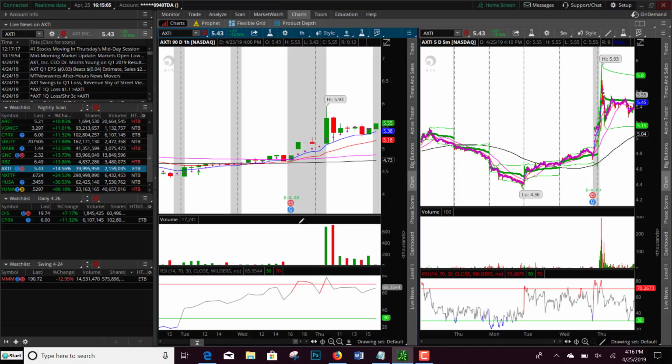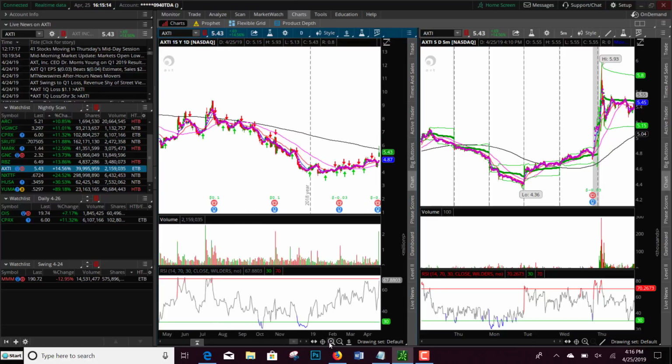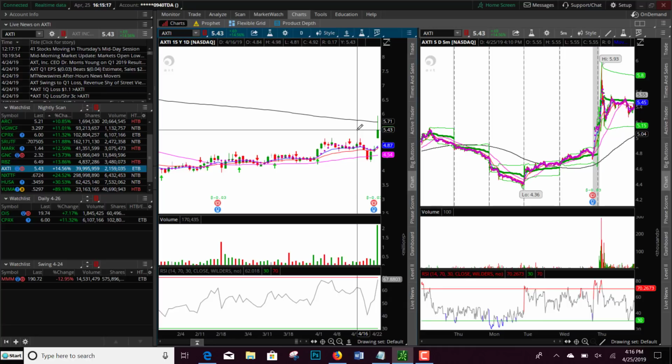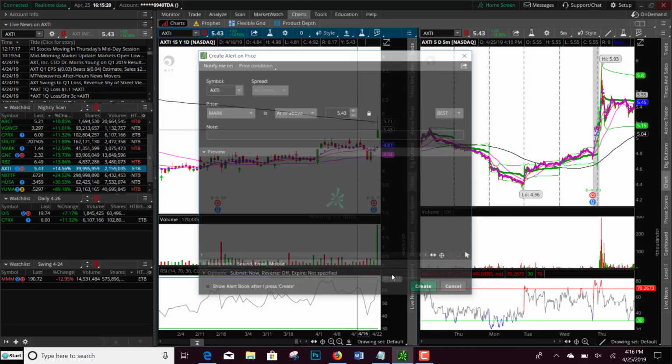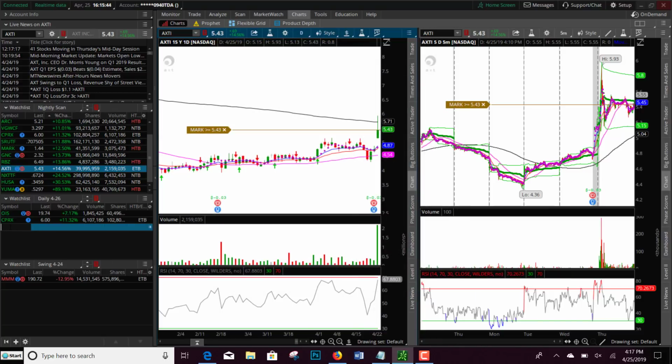Okay, so I like that it's above the moving averages. It's got resistance at 593. So 571 and 593 are going to be your resistance. I do like that it stayed above moving averages on hourly. Watch for resistance at 200 estimate on daily, and 593. Okay, so that is AXTI.